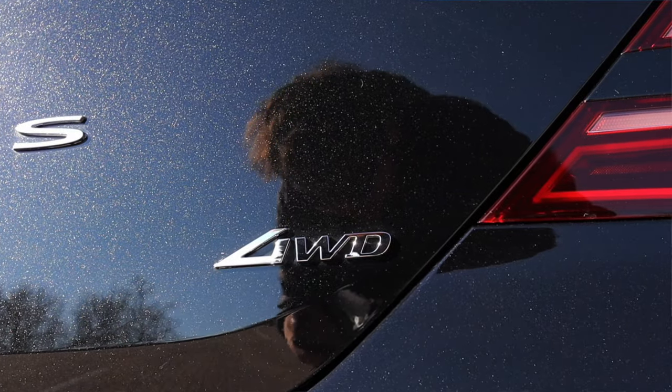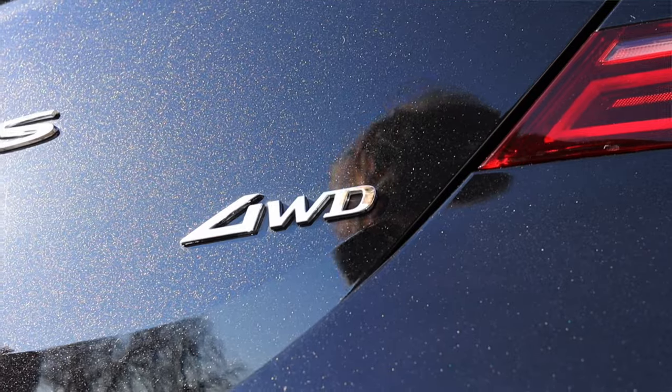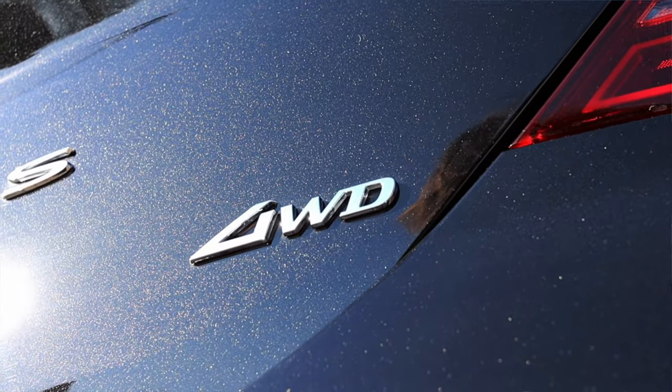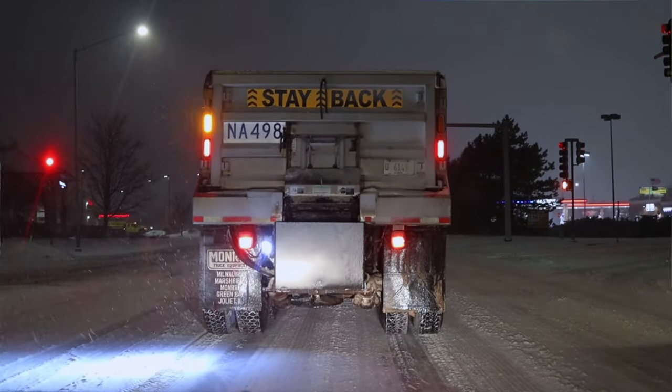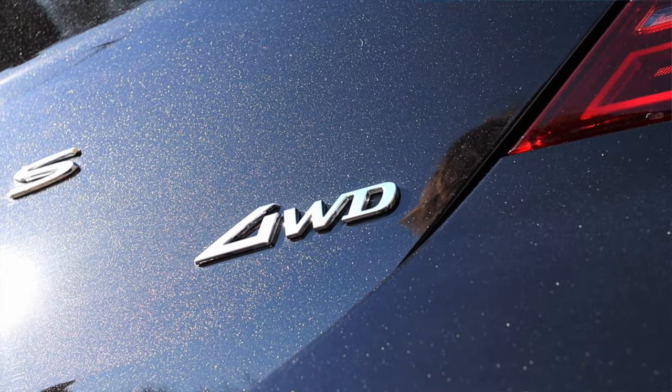Last but not least, this G70 is all-wheel drive, which was a little happy surprise, and I'm very excited to see that because I do love all-wheel drive cars. Living here in the Midwest, all-wheel drive is just one of those assurance things in the wintertime. I'd rather have it than not have it, and so it's nice to see here in the G70.